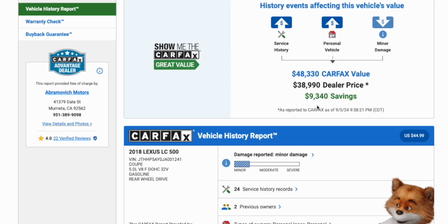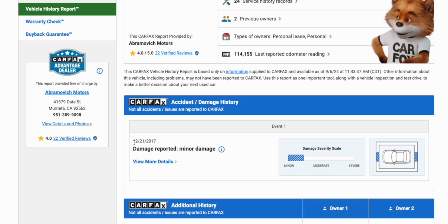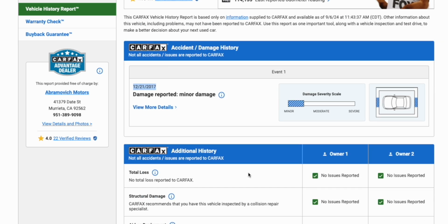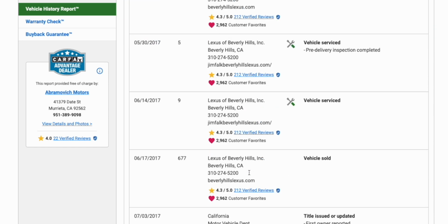When we look at the Carfax, though, right now we can see the minor accident that's being reported on this one. However, I've got some good news to report, though, right? So this one was done in 2017. So, guys, this is one of those individuals who probably ordered the vehicle, ended up getting it before 2018, and it looks like, sadly enough, it got into an accident right there at Christmas time, right?